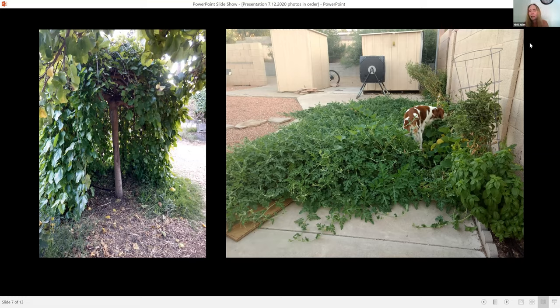And then on the right-hand side, plants aren't just for play for our kids. Often we have pets at home that absolutely love being in the plants. The whole rest of the yard is rock, and this is where the dog was whenever he was outside. He liked being in that. And this is one watermelon plant. One.